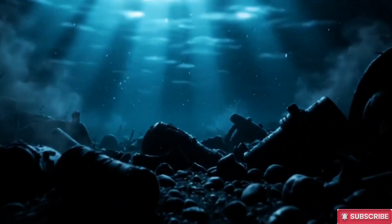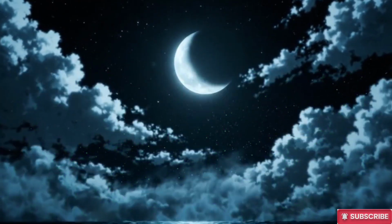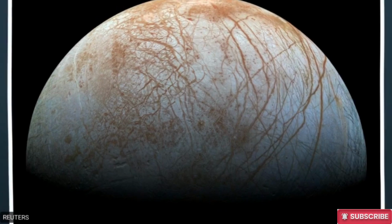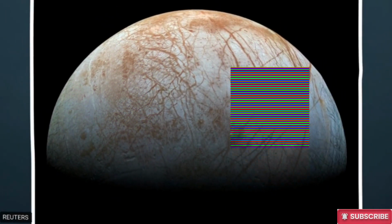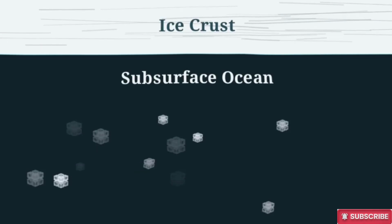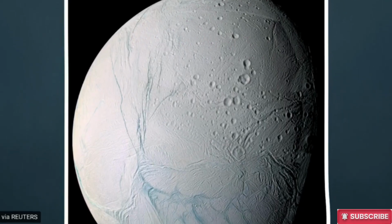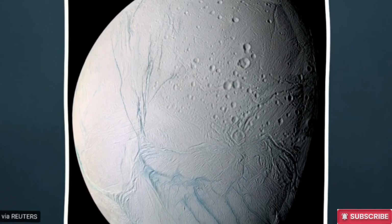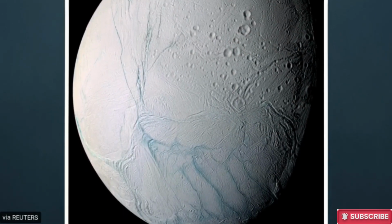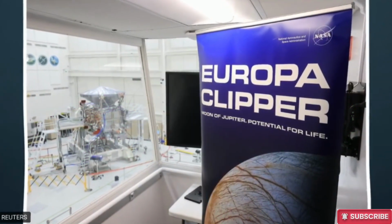If biology can thrive on chemicals in the dark, we have to expand where we look for life in our solar system. The fractured, icy surface of Jupiter's moon, Europa, hides a massive, dark ocean. Like our own brine pools, it is rich in salts and complex chemicals. Saturn's moon Enceladus also hosts a sunless ocean, trapped beneath a thick, frozen crust, providing a similar environment for chemical life. This is why NASA is launching the Europa Clipper mission.